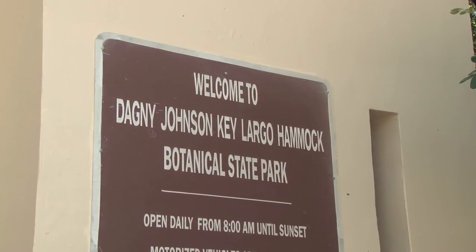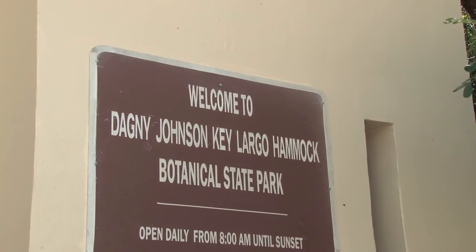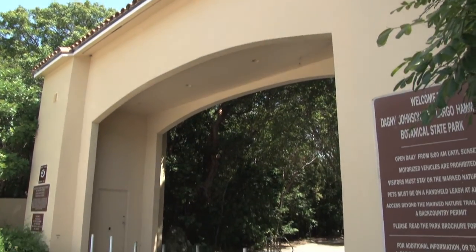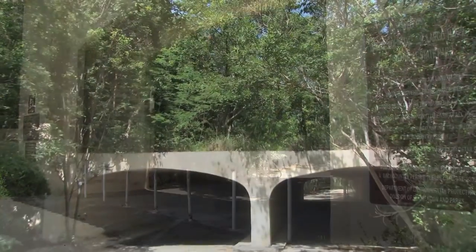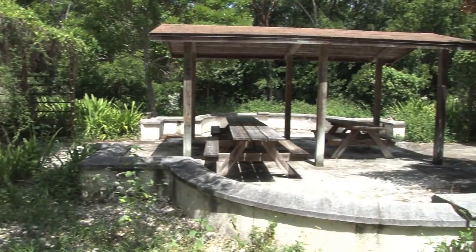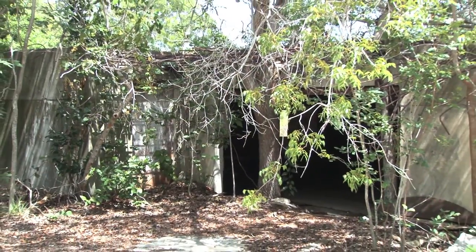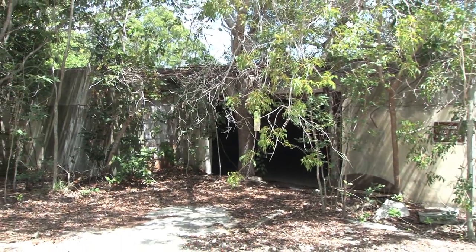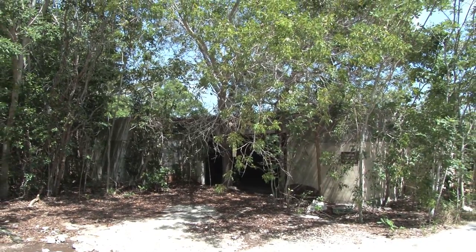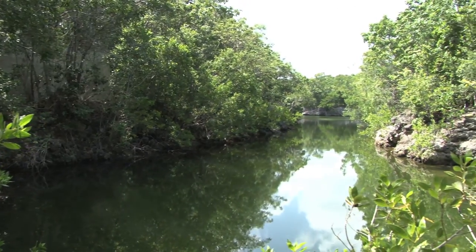The sign on the archway reads, Dagny Johnson Key Largo Hammock Botanical State Park. But to locals who have been around for a long while, this area is Port Bougainville. And Port Bougainville has a loaded history. Here during the 1980s, there was a platted and approved subdivision being built during a time of tremendous battling over parameters of local land development growth. Prominent Key Largo locals such as Dagny Johnson, who, if I remember correctly, owned the Key Largo newspaper, were adamant to curb development in Key Largo.